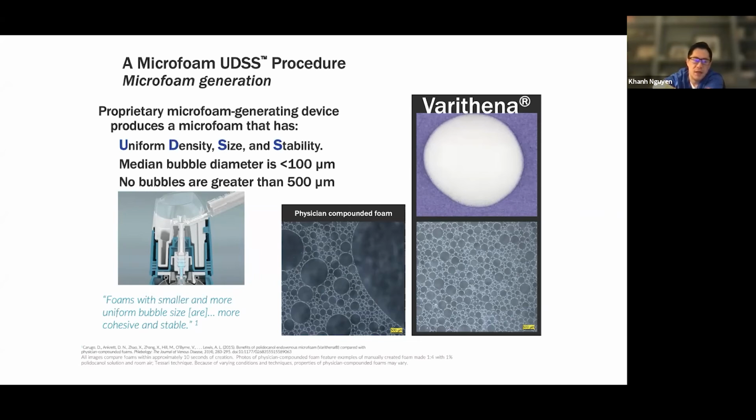The consistency displaces the blood itself, which causes much more contact with the vein wall. The other part of Varithena that's important to realize is that the reason why ultrasound-guided foam sclerotherapy has a risk to patients from a standpoint of neurovascular events is because nitrogen in the air represents approximately 70%. And nitrogen does not dissolve very well in the bloodstream, whereas carbon dioxide and oxygen dissolve extremely well. Varithena itself, the device, actually mixes oxygen and carbon dioxide with the polidocanol, and has a very, very low amount of nitrogen. And that's the beauty behind Varithena in terms of safety.